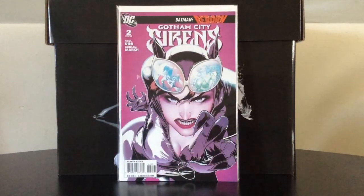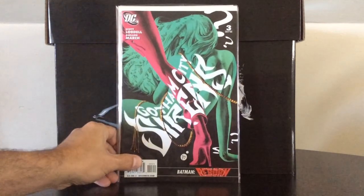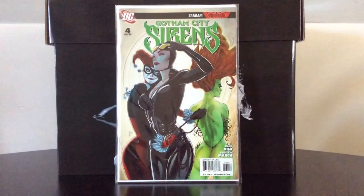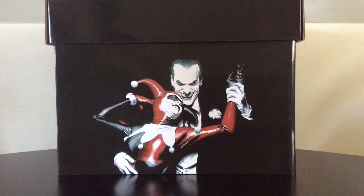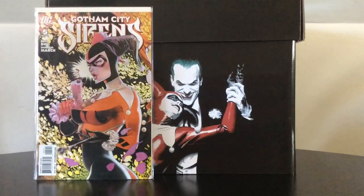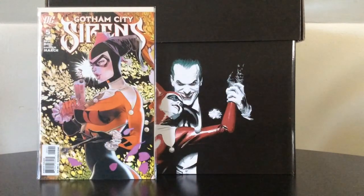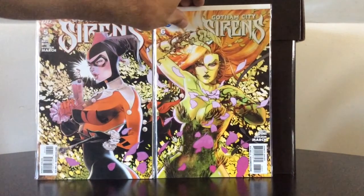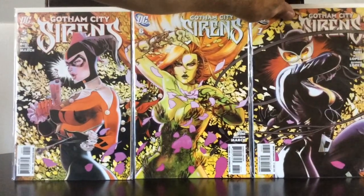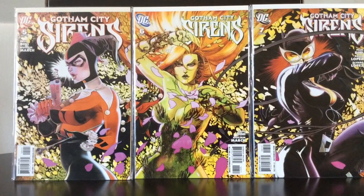So here's issue number 1, 2, 3, 4, number 5, which of course features that awesome Harley cover. Number 6, and I don't think I can get it in the frame, but as best as I can, number 7. So definitely worth having, especially for that. This is probably my all-time favorite connecting cover.